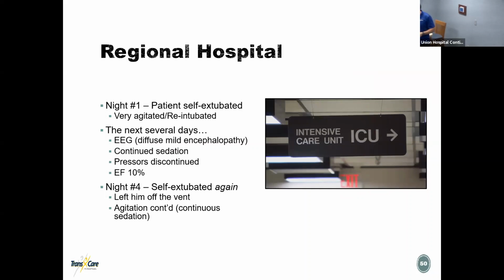They spent a couple days doing a lot of tests. They did an EEG, which showed diffuse encephalopathy. He had to be on continuous sedation. They did an echo. Ejection fraction only showed about 10%. He was there for 4 days. They had to keep him sedated. They did have him on pressors for the first couple of days, but they were able to titrate him off the pressors. He was holding his blood pressure. He was satting okay. So this all started on a Sunday.